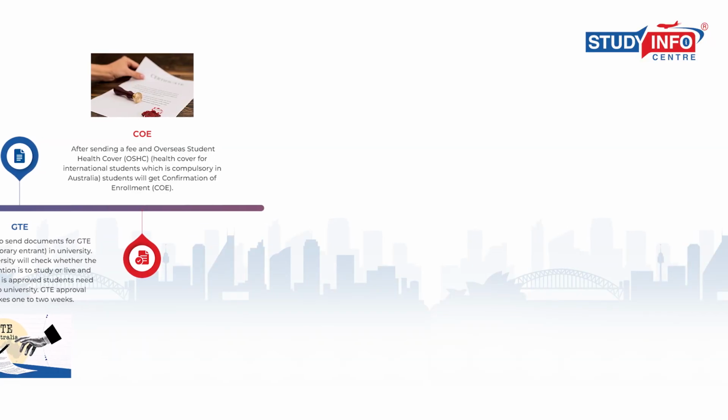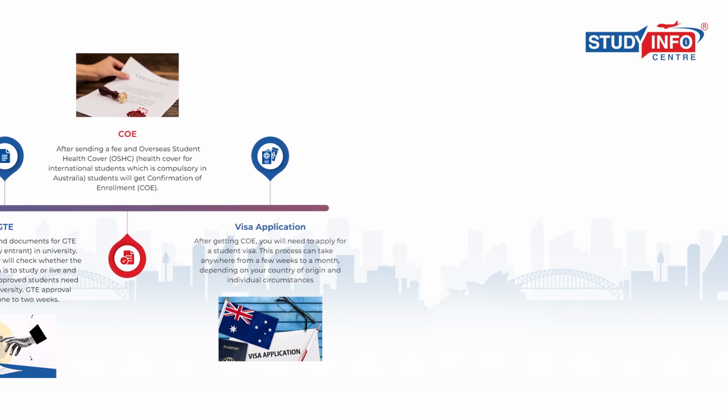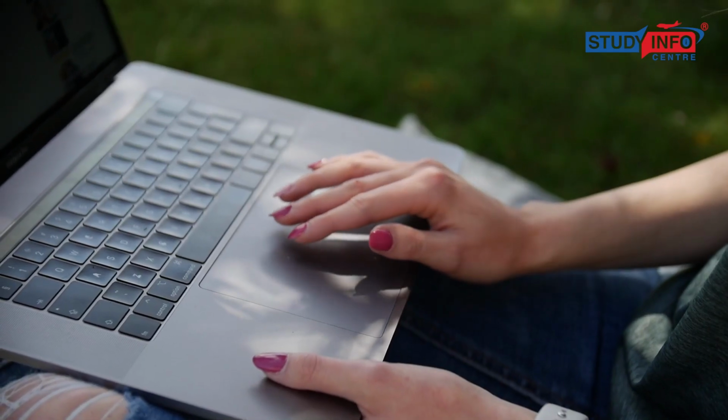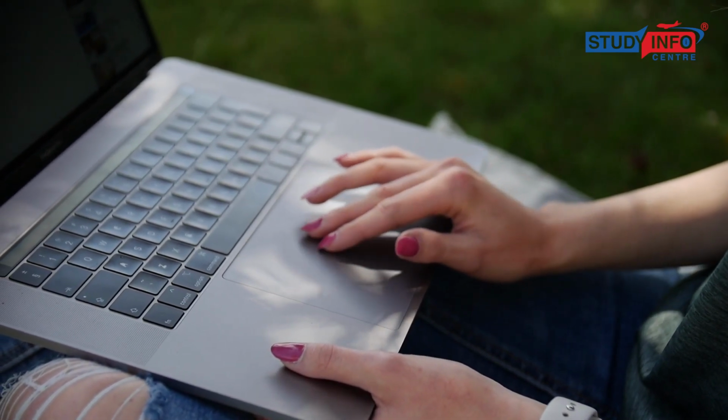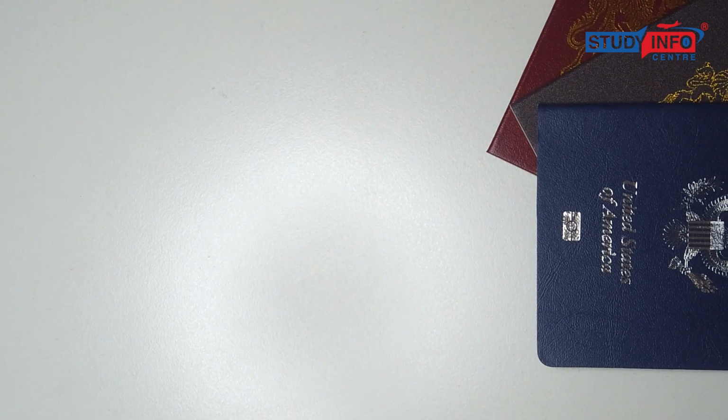of Education. Visa application. After getting COE, you will need to apply for a student visa. This process can take anywhere from a few weeks to months, depending on your country of origin and individual circumstances.